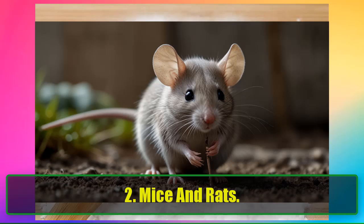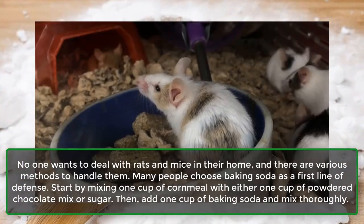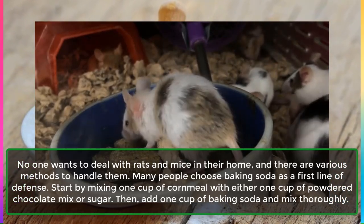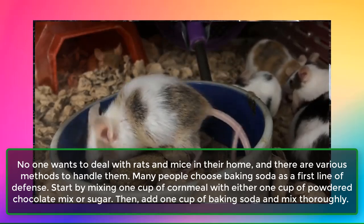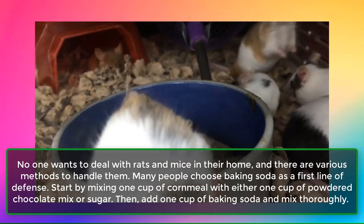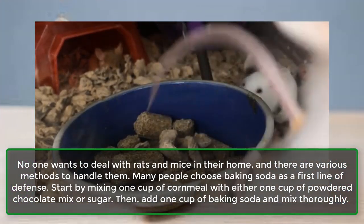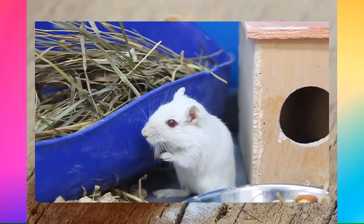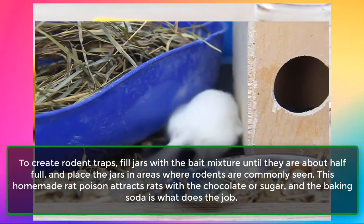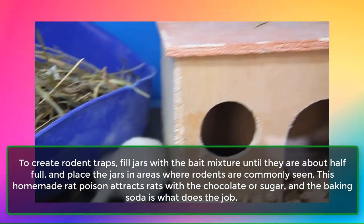2. Mice and rats. No one wants to deal with rats and mice in their home, and there are various methods to handle them. Many people choose baking soda as a first line of defense. Start by mixing 1 cup of cornmeal with either 1 cup of powdered chocolate mix or sugar. Then, add 1 cup of baking soda and mix thoroughly. To create rodent traps, fill jars with the bait mixture until they are about half full, and place the jars in areas where rodents are commonly seen.